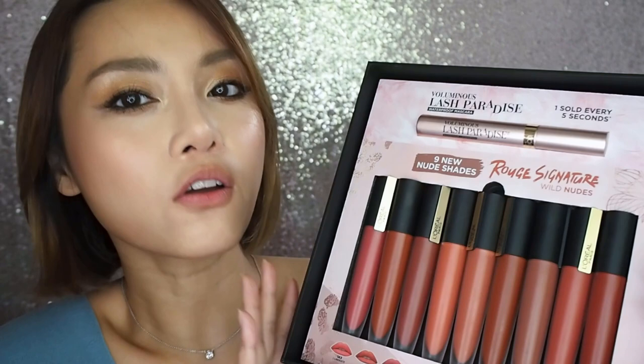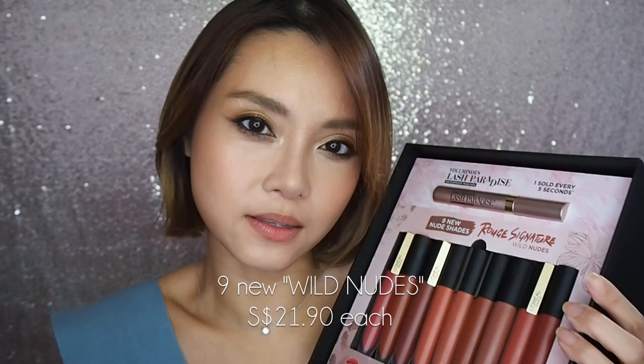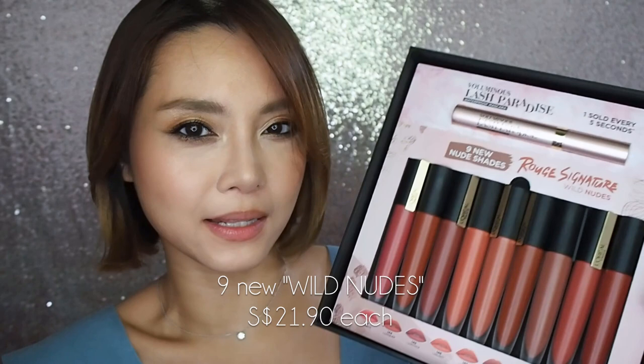Look at that glow. For this video, we are going back to the drugstore and swatching 9 new shades of the L'Oreal Rouge Signature Liquid Lipsticks. Now they are calling these the Wild Nudes collection. It's 9 new shades of beige-based, skin friendly shades.